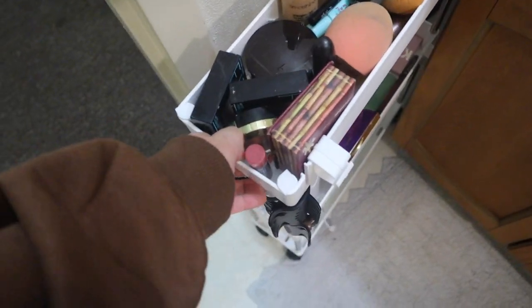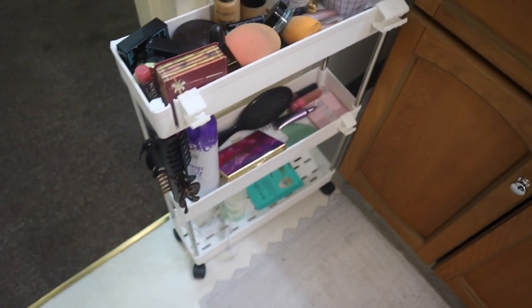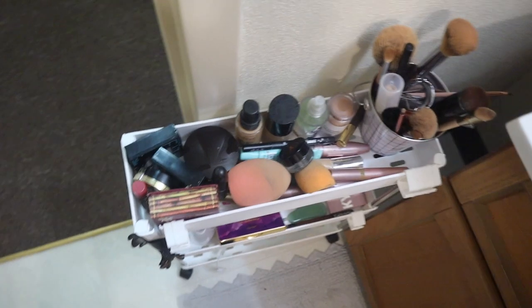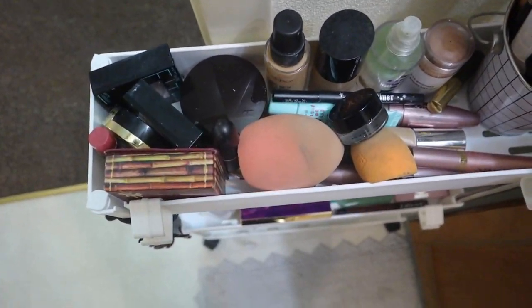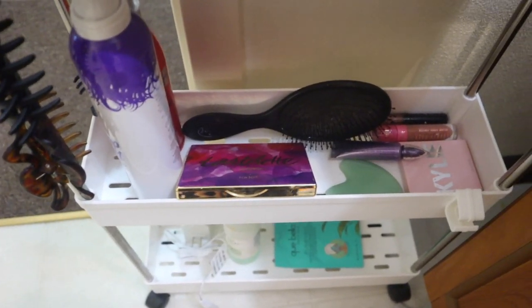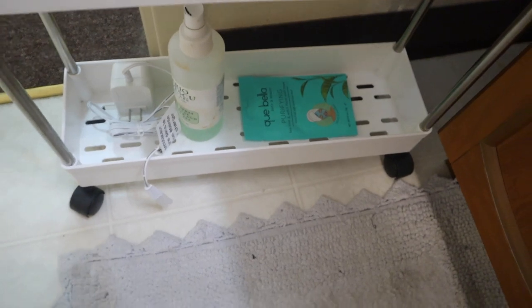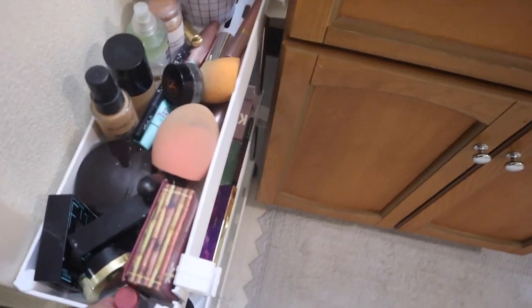And then this is probably my favorite thing in this bathroom. Little cart from Amazon. I mean, it's not the best quality, but it's done. This is where I have all my makeup. So on the first shelf, I just have my everyday stuff. And then I have stuff I don't use all the time, and dry shampoo. And then the bottom one is literally random things. But it's so useful. Like, look. It is literally the perfect size for this area.